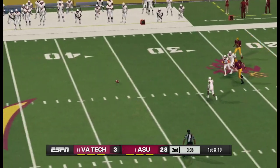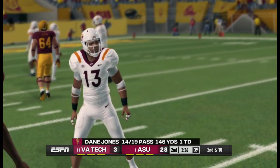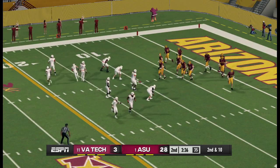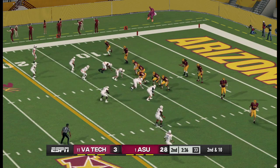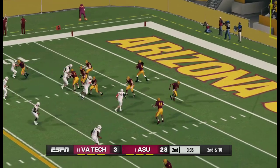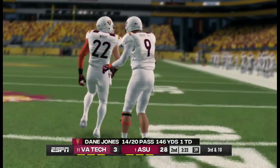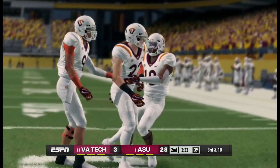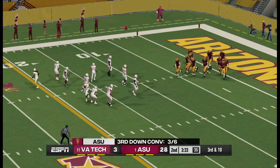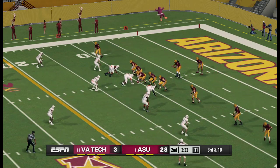Dane Jones is going to drop back, throws it over the middle. It's too high for his receiver. It falls incomplete. Second and 10 from the 10-yard line. 4 wide, 2 to each side. Dane Jones drops back again, throws it to the right side, and nobody's home. It's 3rd and 10. Three of 6 on 3rd downs tonight.